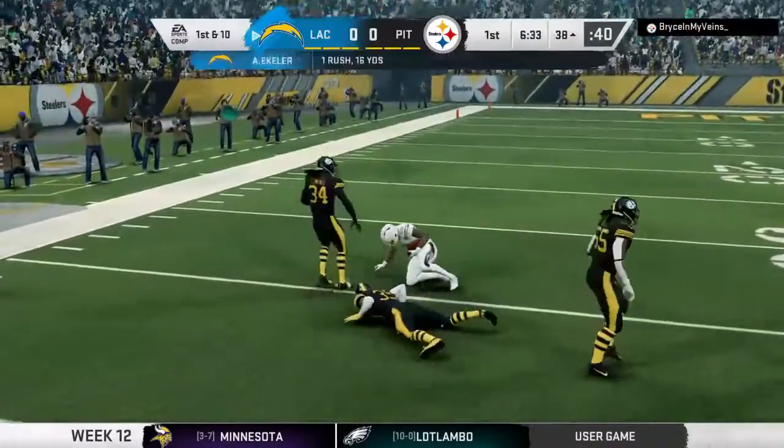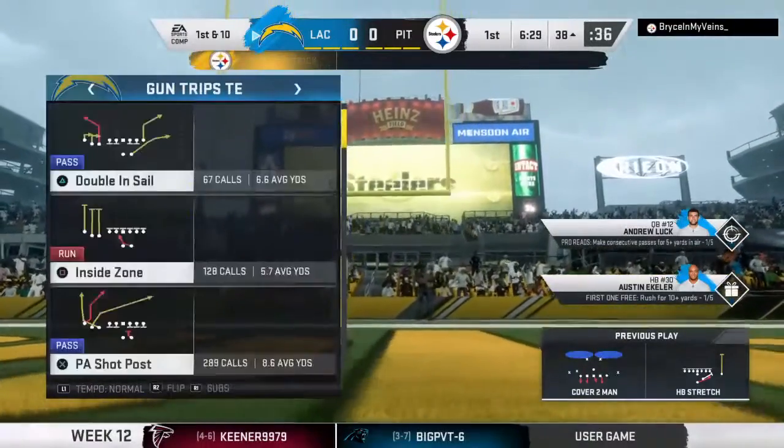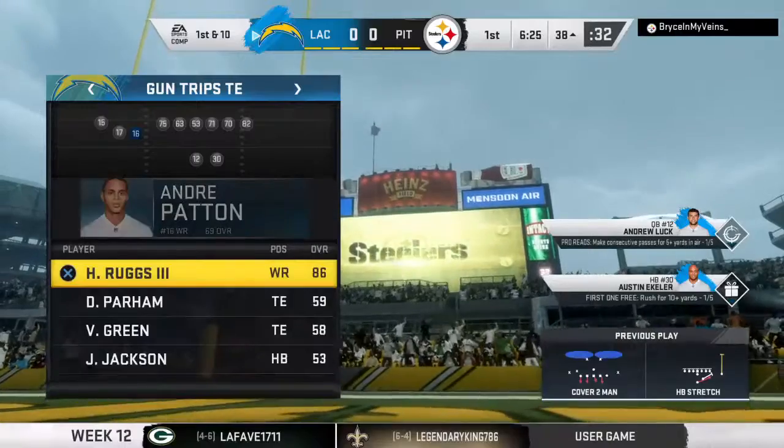And they'll get him down as he's inside the 40. It'll be a pickup of 16 and a Charger first. Well, no slow start here. A couple nice chunk plays back-to-back.